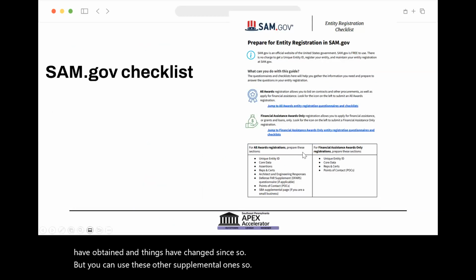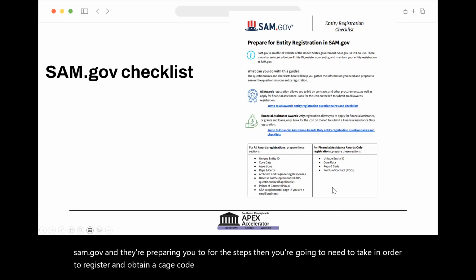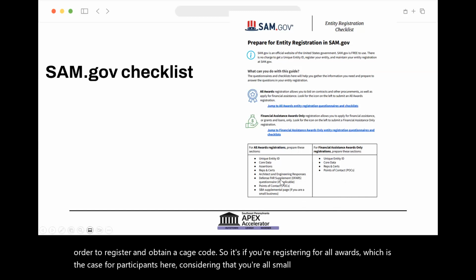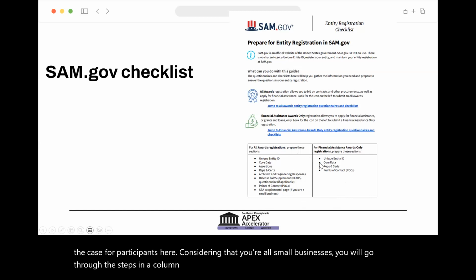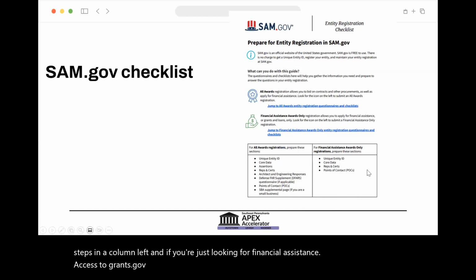Okay. Now, the government wants to know, what is the purpose for you wanting to register in SAM.gov, and they're preparing you for the steps that you're going to need to take in order to register and obtain a CAGE code. If you're registering for all awards, which is the case for participants here, considering that you're all small businesses, you will go through the steps in the left column. And if you're just looking for financial assistance and access to grants.gov, you will go through the steps in the right column, without me reading each one of them.